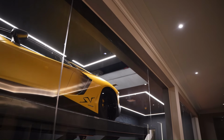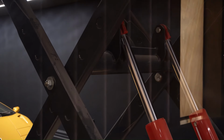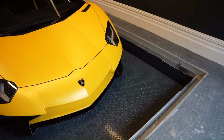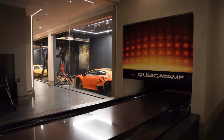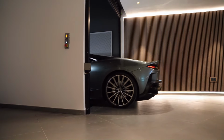Built with high-strength materials and equipped with advanced safety features such as automatic locking and overload protection, the system ensures smooth, reliable operation. With customizable options to fit the home's design and seamless integration into the architecture, this car lift provides a convenient, secure, and efficient solution for modern homeowners.